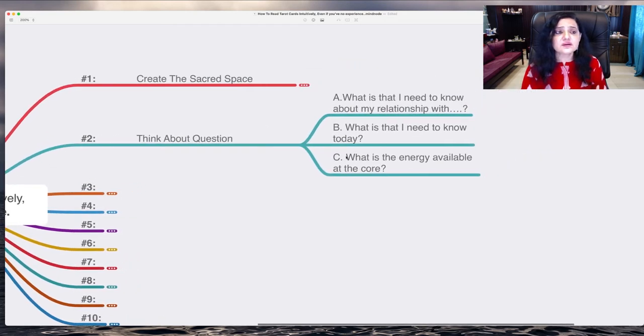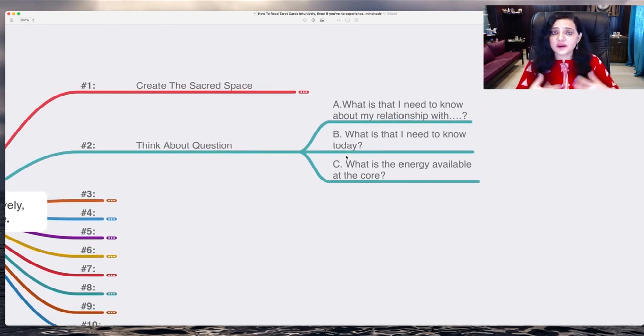So for me, if I'm talking about myself, it is just card of the day. I will definitely ask, what is that I need to know about myself today, or what is the energy available at the core today that I need to take care. So these are the questions which I always start with, card of the day, and these are my favorite questions because it tells me, okay, these are the opportunities coming my way. The energy is like this, right?